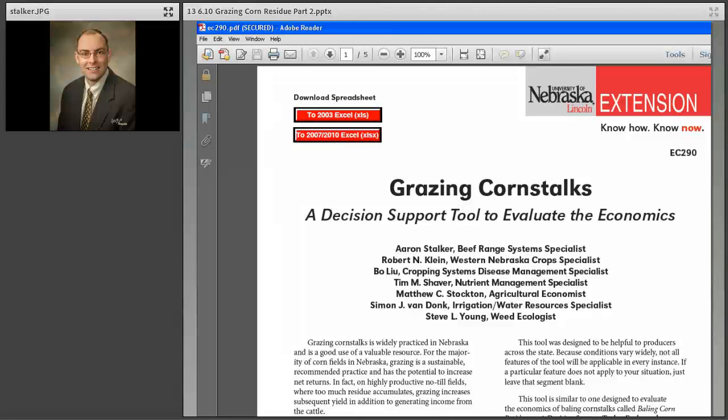I wanted to point out this is something that we've been working on quite a bit, and what we did is put together a NEB guide with an accompanying Excel spreadsheet where producers can put a value on all of these considerations. These things that we've just talked about, from water to nutrients to diseases, can all be accounted for in this Excel spreadsheet. If you go to our website and find our cornstalk grazing NEB guide, you'll be able to access the text and also the spreadsheet to help you account for all these costs.